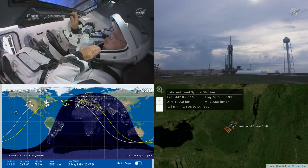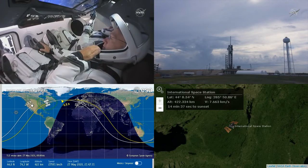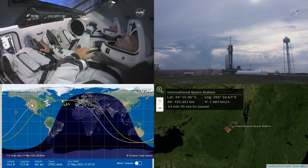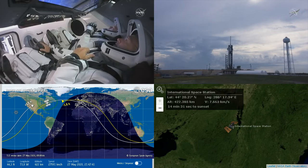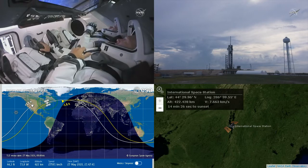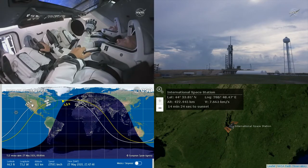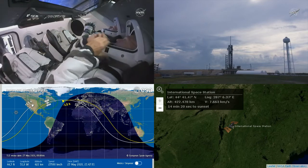Dragon SpaceX, just for awareness, they have a few more steps in their procedure and they should be calling to us for seat rotation shortly. Okay, copy that. Yep, we see them working on that. And just as a lead into that, we are ready for the seat rotation. So just let us know when you're ready to start. We'll go.